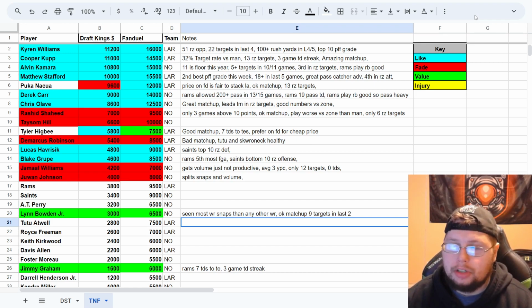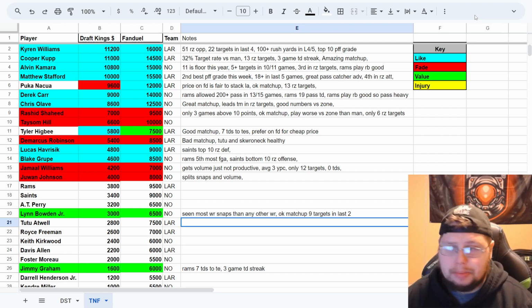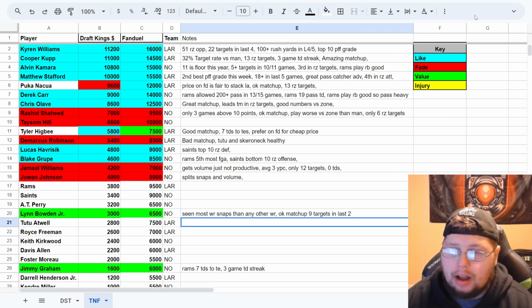His price is too much for his low volume, right? 19 carries is decent. That's almost 10 carries a game in the last 2. But no targets, no touchdown upside. It's not there. Juwan Johnson, same thing. Just hasn't been getting a lot of splits, snaps, and volume. So for his price point, I don't think it's worth it either.